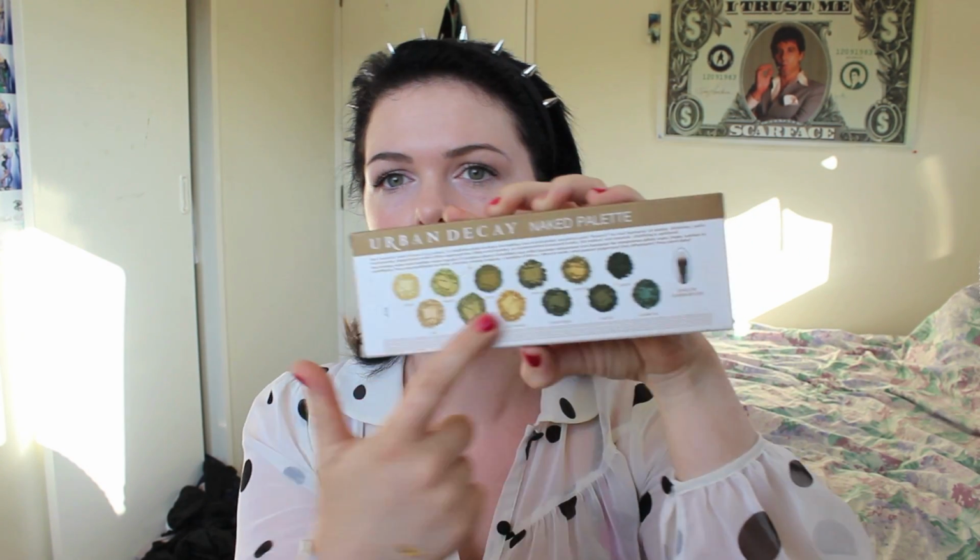Okay, so first off I'm just going to do the Urban Decay Naked palette. Now this comes in a box like this, and it's pretty basic. I didn't get the one where it comes with the eye primer and looks like the authentic packaging because I knew it wasn't authentic, so there's no point pretending about it, and also because if you got this you would know it was a replica.